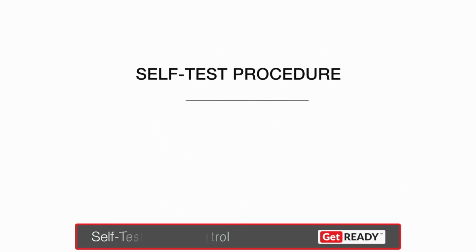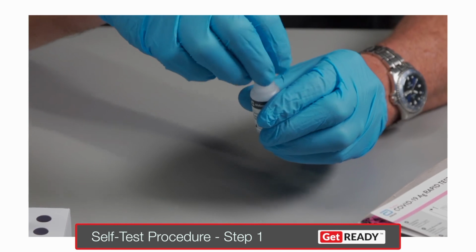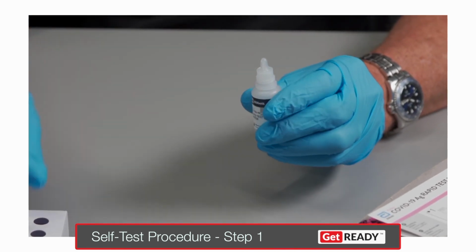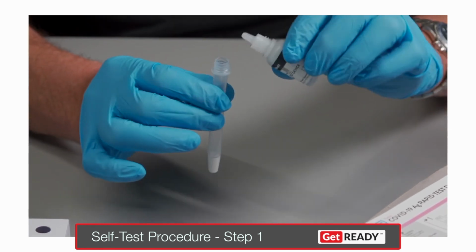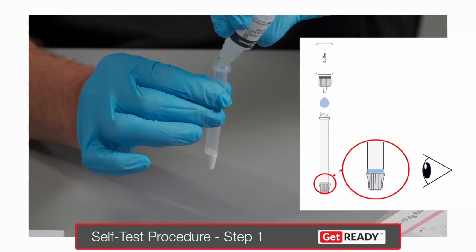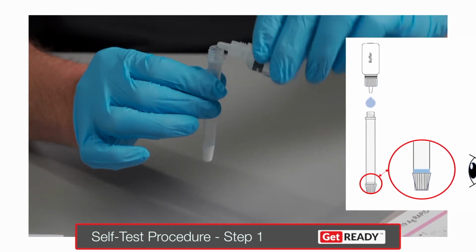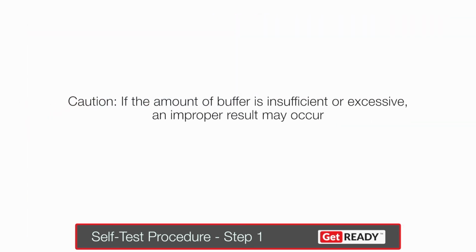Now we will look at the various steps to follow the self-test procedures. Step 1. Hold the buffer bottle vertically and fill the extraction tube with the buffer fluid until it flows up to the fill line of the extraction tube. A note of caution: if the amount of buffer is insufficient or excessive, an improper test result may occur.